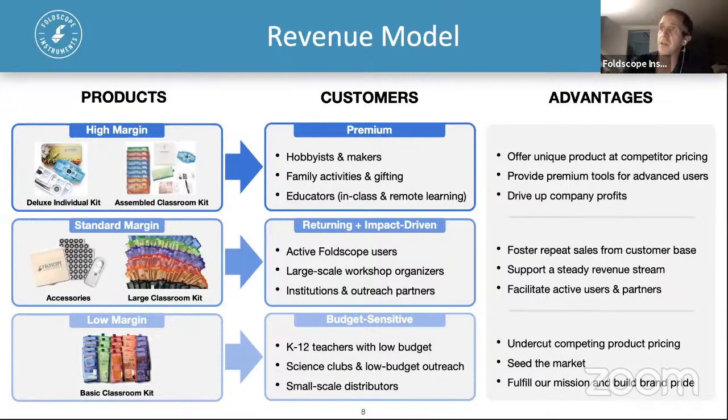And then we have as well high margin products that include accessories, and they have very, very nice packaging to them that essentially allows us to sell to hobbyists and to essentially make our company self-sustainable, while the other products are really at lower margins and support our mission.